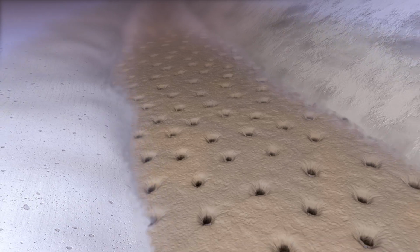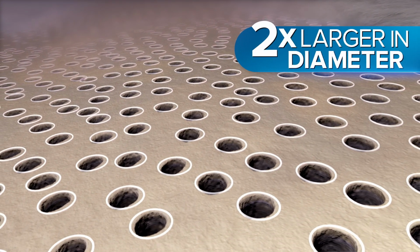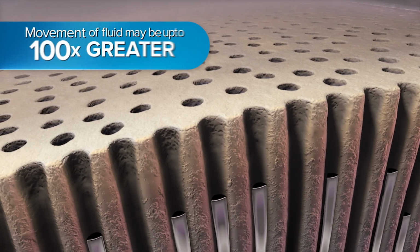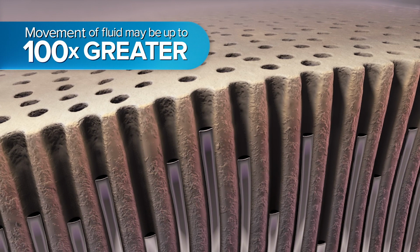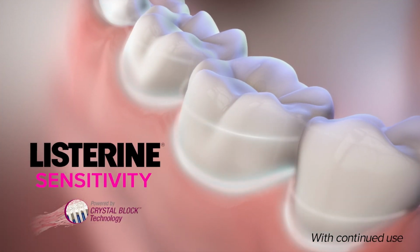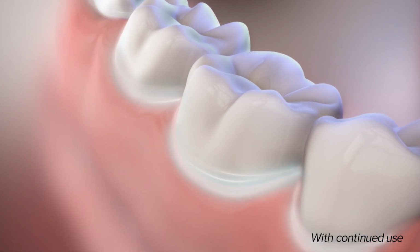Compared with non-sensitive teeth, dentin tubules in sensitive teeth are 8 times greater in number and 2 times larger in diameter. When these two factors are combined, the movement of fluid may be up to 100 times greater. Listerine Sensitivity with Crystal Block Technology provides daily repair of damage by creating a powerful barrier for continuous sensitivity protection.